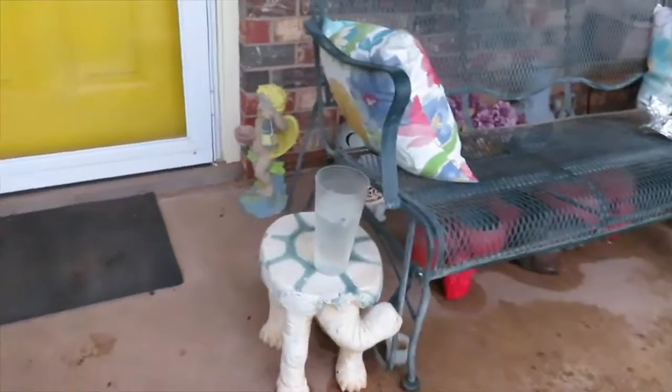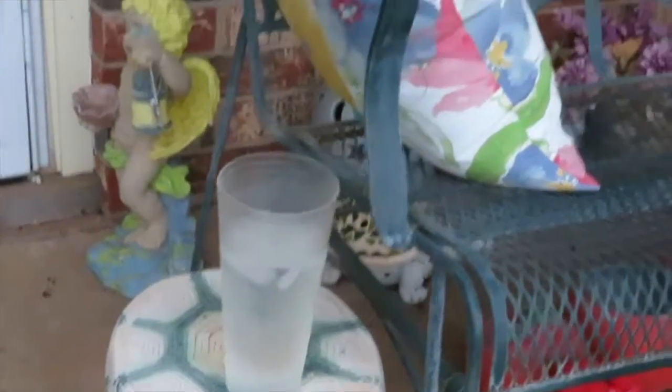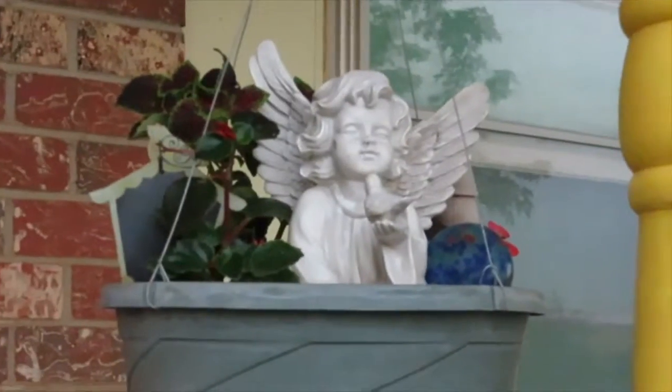My husband brought me a glass of water two times today. He gave up on that last one. I had to get my own water. He even put a little cover on it so dirt wouldn't get into it, and that's sweet.